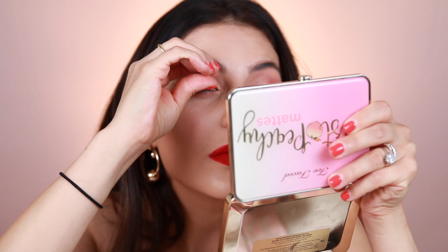I always like to do that. So obviously it looks really beautiful without lashes, but if you wanted to, you know, take it up a notch, you can pop on some lashes. I'm using these Eylure lashes. Just feel like it adds a nice little touch, you know?